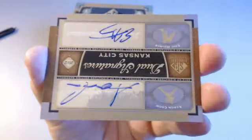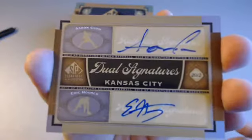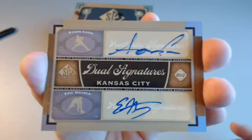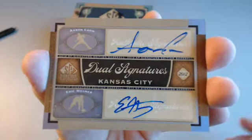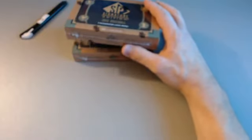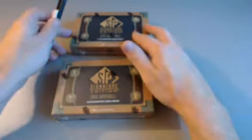Then our multi will be for the Royals. Eric Hosmer and Aaron Crow. Nice hit. Eric Hosmer slowly coming to this field. Aaron Crow, I don't know whatever became of him. I think he still may play for them. I don't know if they sent him back down or not.